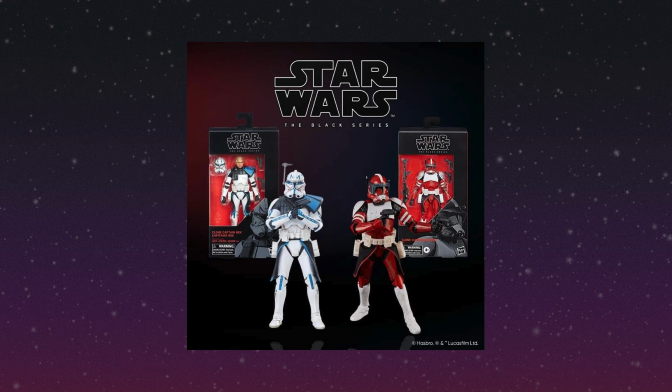But I also feel like it's kind of like Transformers when they re-release a mold and give it better deco or stuff. I have a feeling there's going to be a better Phase 2 Captain Rex and Phase 1 Captain Rex coming out, probably in a 2-pack. We'll probably see something in July during Comic-Con.